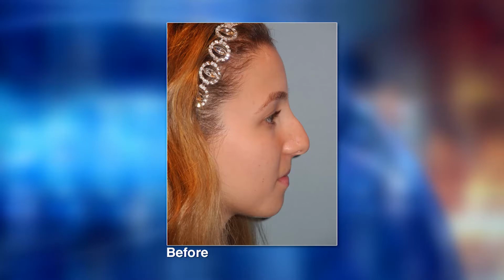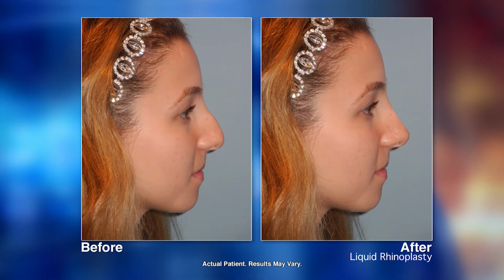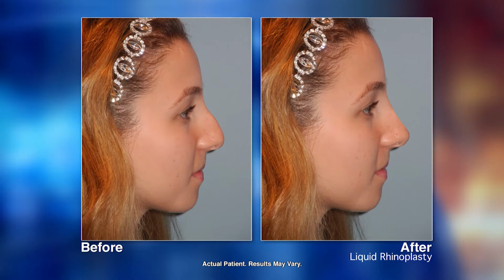Okay, so this is what she comes in as, okay? All right. And this is what happens. This is 20 minutes later after an injection. This is interesting. So is it like some illusion you create? Yeah, because the nose does not look the same. Right. So what did I do?